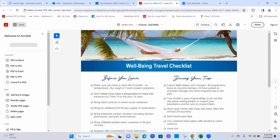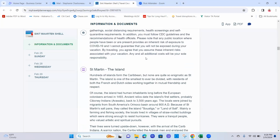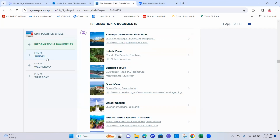Giving you a well-being checklist. It's just going to give you some good tips on how to stay healthy while you travel. And then there is, of course, a COVID travel advisory. And then down here, I've given you some information about St. Martin. This is just more fun and educational stuff.